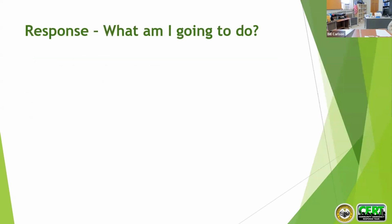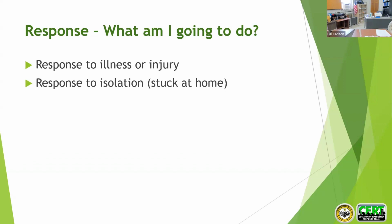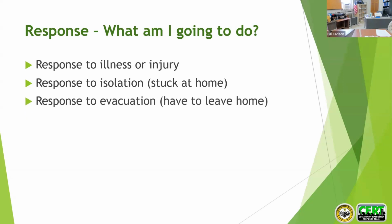So now we've talked about prevention and mitigation. We've talked about preparation, and now we're going to talk about response. The emergency is actually here. What am I going to do? After we've done everything we can, but now we have to respond. We're going to talk again about response to an illness or an injury, response to isolation, and response to evacuation.